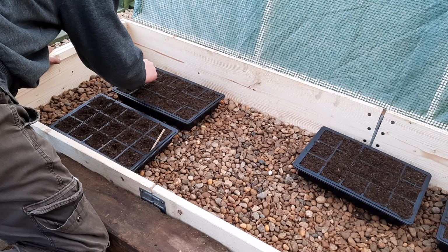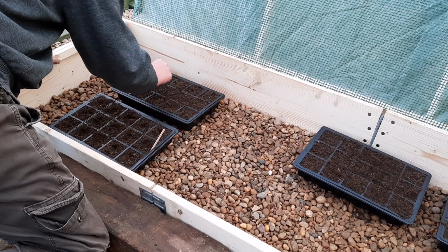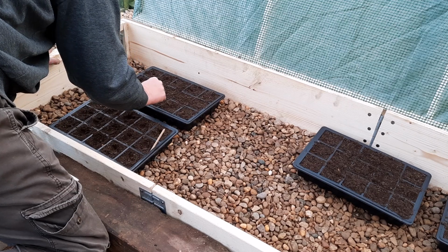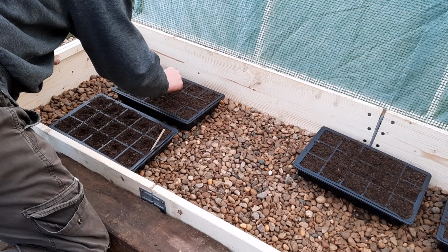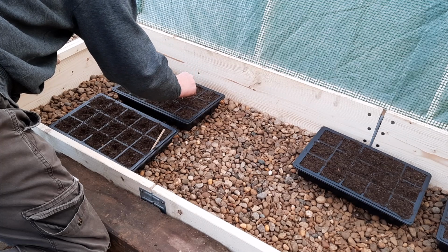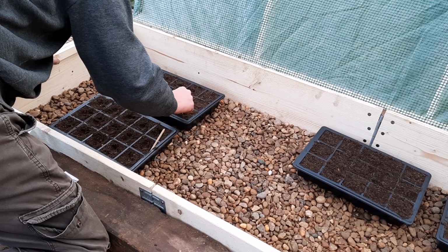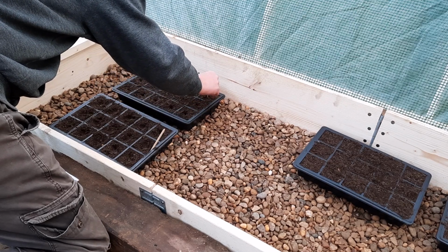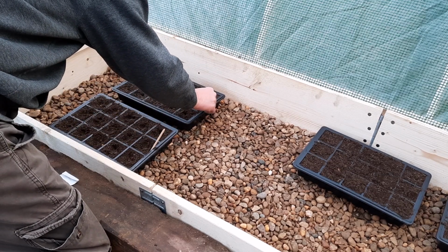So I'm going to do exactly the same on this one as I did on the other one. I'm just going to make little holes in each of these little cells, and into each of the little holes I'll just drop 2 if I can do it, or 3 if I can't, seeds into each of these little trays. I'd rather I had too many than too few in each cell, because you don't know if they're going to germinate or how many of them are going to germinate.